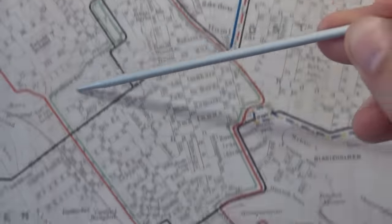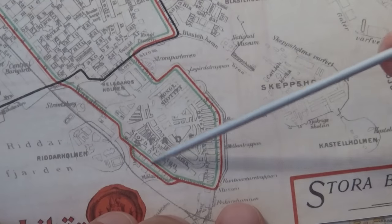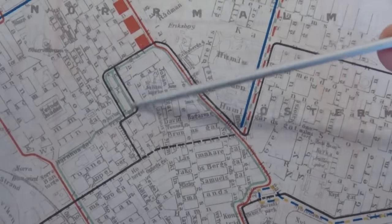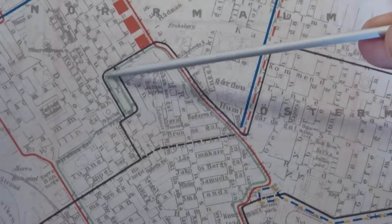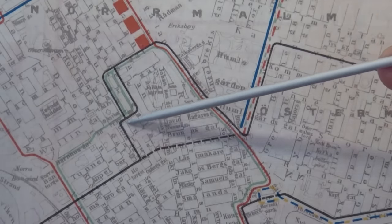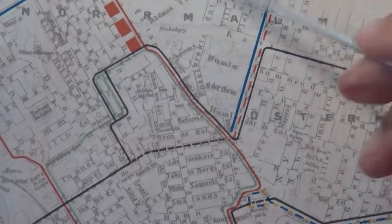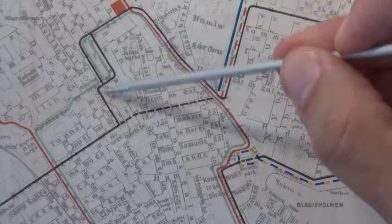And here you can see the route and some two points here, and here it's split into different roads for different directions. I guess it was because the streets were so narrow, so two cars couldn't meet on the same street, probably. So that was the solution.